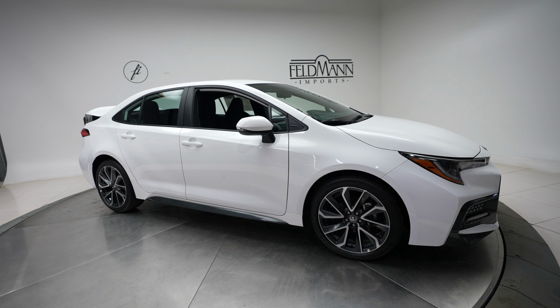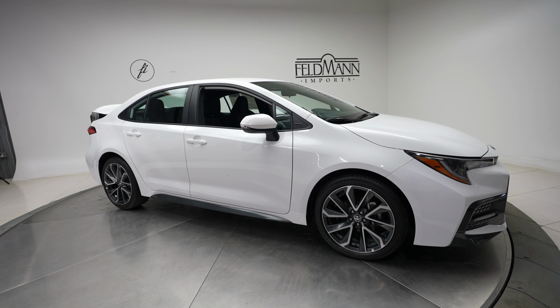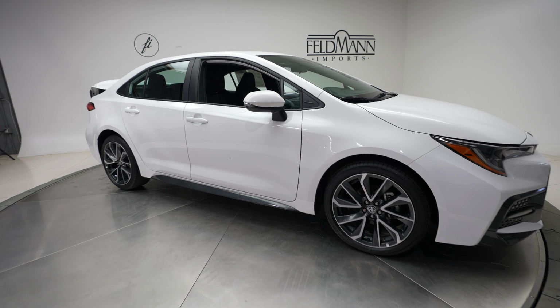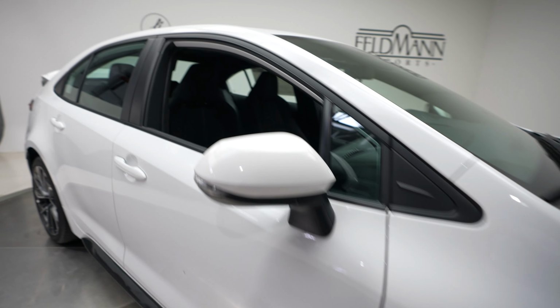Hi, this is Dan with Feldmann Imports, and today we have a 2020 Toyota Corolla SE. This comes in a white exterior with a black interior.